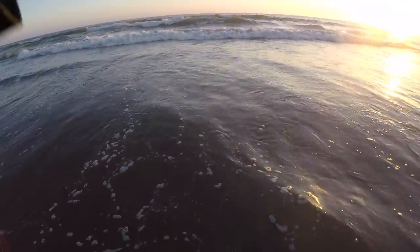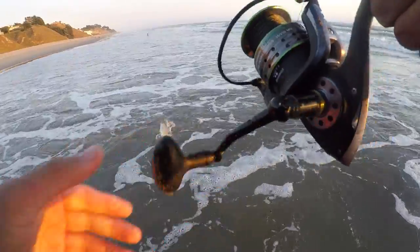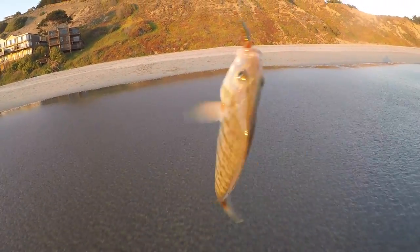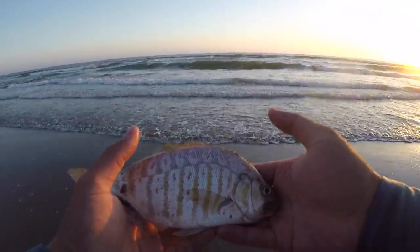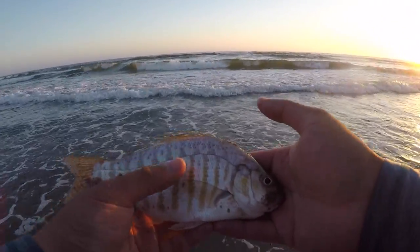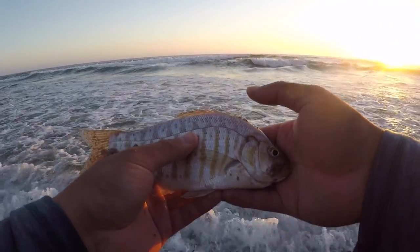There's one. Yeah, hooked up again. Feels pretty nice. Feels head shaking. Probably definitely not as big as the other one. But, where is he? Oh, there he is. Yeah, not as big as the other one that I just caught, but still pretty solid surf perch. All right, Mr. Surf Perch, you have been unhooked, and now it's time for you to go back into the water and get even bigger. Don't get eaten by a shark, by the way. See ya.